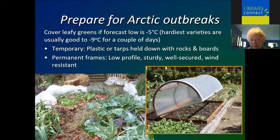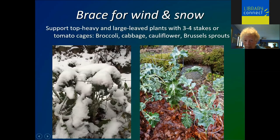Clipping a plastic onto hoops works fine for summertime or springtime, but that will often just come apart in a bad winter wind. And of course, now we're getting windstorms. We had a bad windstorm here yesterday actually. And so if you're going to do this, make sure these are low profile, super sturdy. This little thing latches down. This was just something someone designed, and it's got rebar legs on it. So glass cold frames are wonderful for this because they're so heavy.